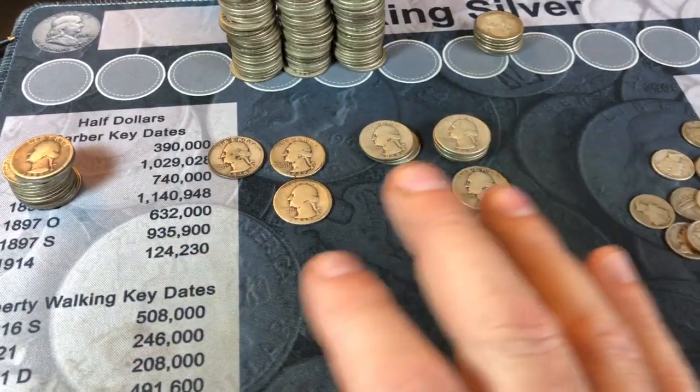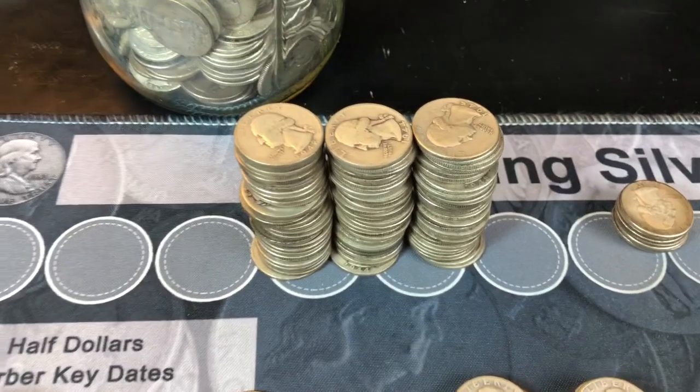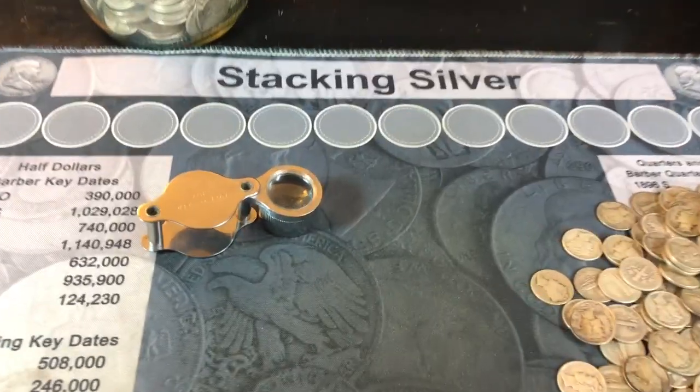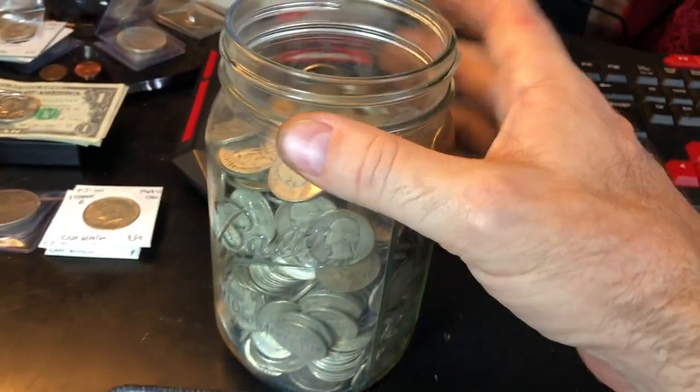A little bit of fun, not any really good finds, some better dates, which is always cool. But now we got to move on to the 40s and see if there's any varieties. As is typical of quarters for me, no varieties. So I threw them back in the bin. We're done with quarters now.